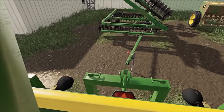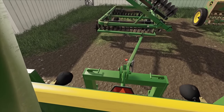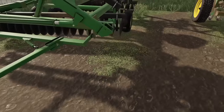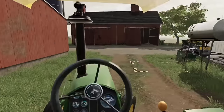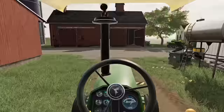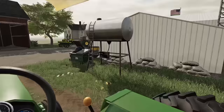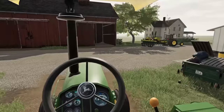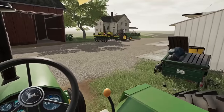We'll back up to the disc, get the hydraulics connected. Get the drawbar hooked up. There we go. We should be good. Okay. There we go. And you know what? I actually have storage in here. I should really be taking care of my equipment better and putting it in this building because we have so much storage in there. I don't know why I even put it outside. Let's gear up here.